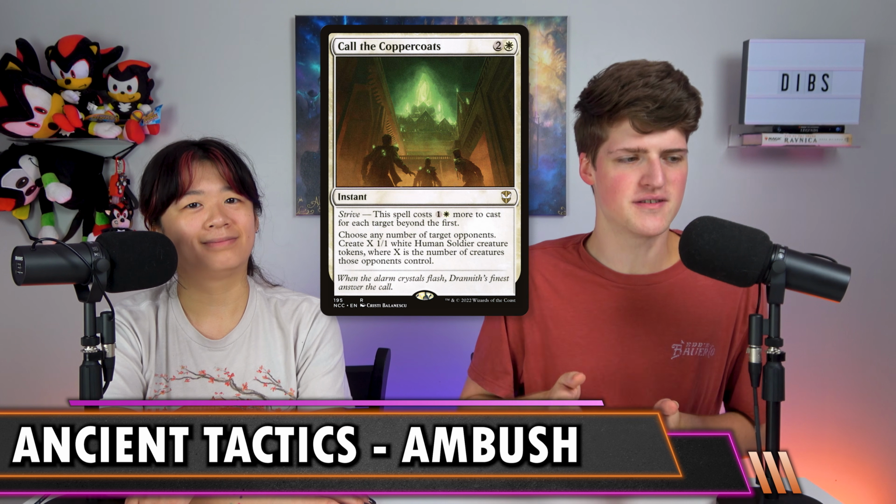Good examples of this, Call the Coppercoats. It makes tokens for each creature your opponents have. So you leave up 7 mana, maybe 5 mana, and you just fire it off, and it's "I had 0 creatures, now I have 30."